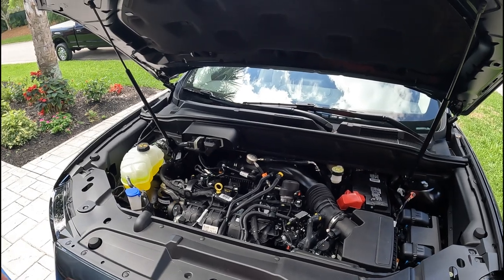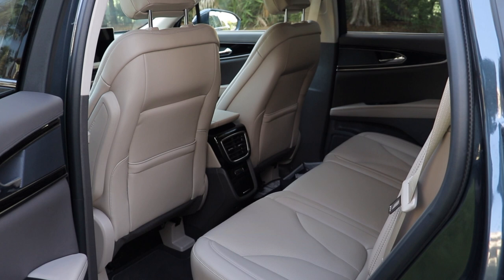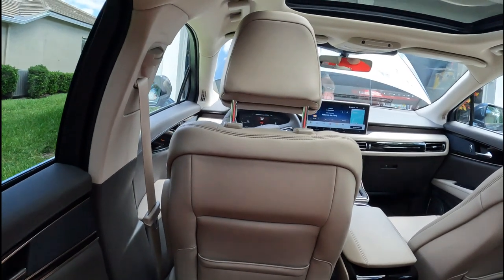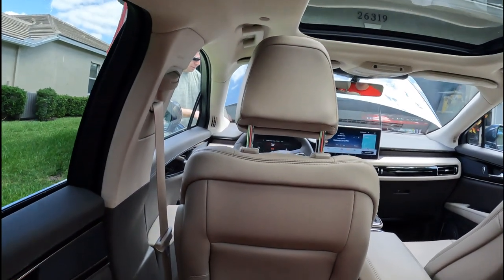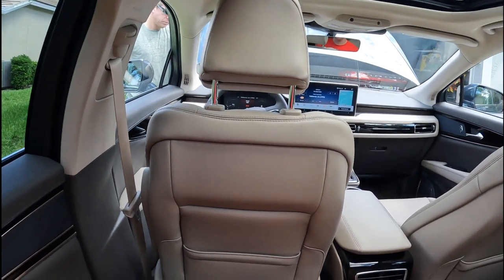And maybe look at the back, see how much room there is in the back. One thing I really like about the Nautilus is how much legroom you get in the back. It's a significant amount of legroom. I'm 5'10", and I also have a significant amount of headroom. I'm not really having to bend over or anything. It's perfect. And like I said, with my legs, they're just fine under here.